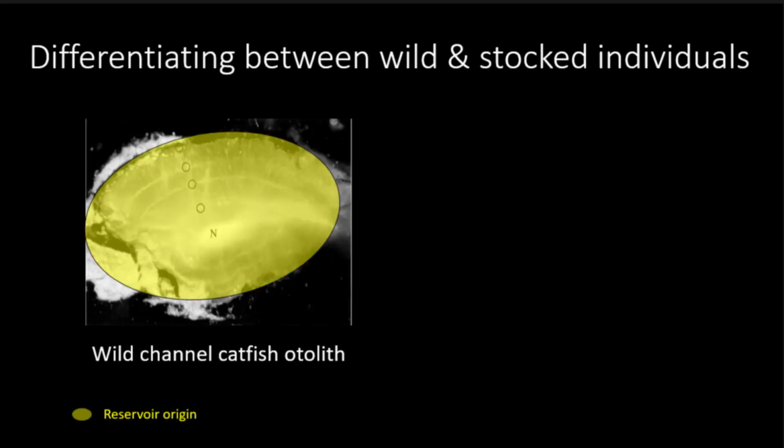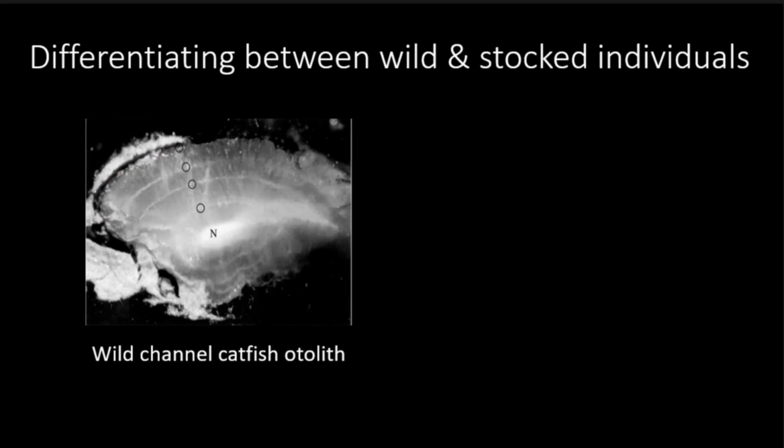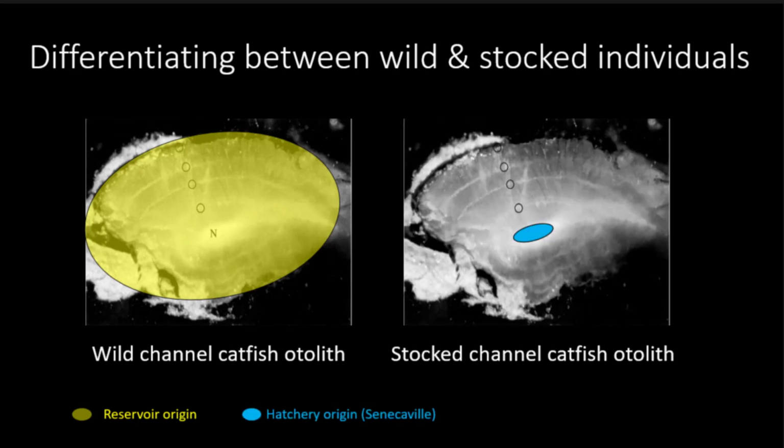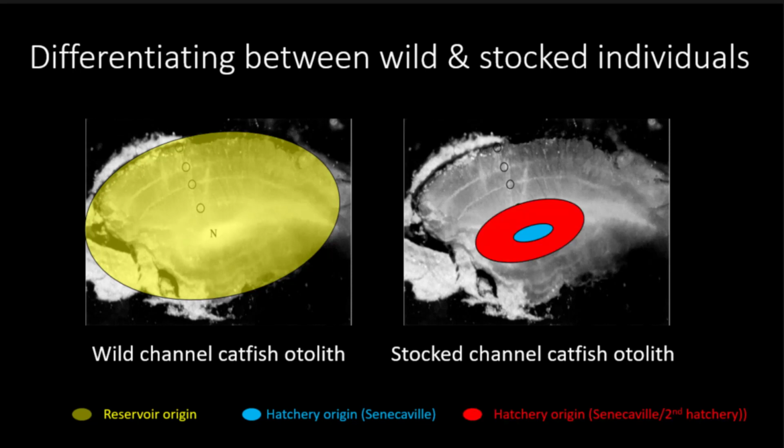So kind of looking at the difference between these two, if you have two otoliths, one that's a wild versus one that's a stocked individual. If you have that wild channel catfish otolith, you have a similarity of the signature throughout the whole otolith. So just one main signature in that otolith. However, if you have a stocked channel catfish, you might have one signature in the core here of that Senecaville signature. You might get a second signature, whether it gets moved to either Hebron or St. Mary's, or that stays blue and is still the Senecaville signature there. And then finally, once it gets stocked in the reservoir, you get that reservoir signature. So that's how we can predict differences between stocked and wild individuals in these otoliths.